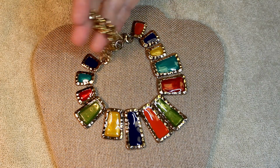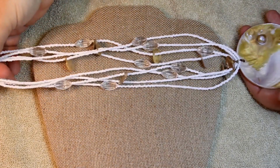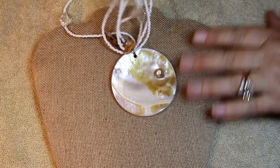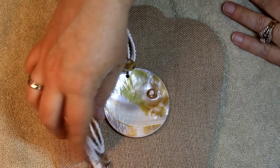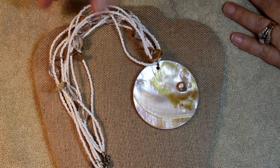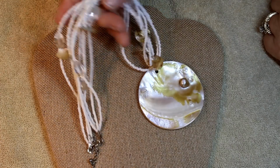Okay, this one is just full-on fun. And this is more classic. I mean, it's certainly more beachy. We have these smaller beads. We have the little shells. We have the acrylic multifaceted. And then we have the blister pearl going on here. They're really nice. These are expensive. I didn't realize how expensive blister pearls were. So that's a nice little piece. If you're going on vacation, a cruise, or to a beach, take that one with you.